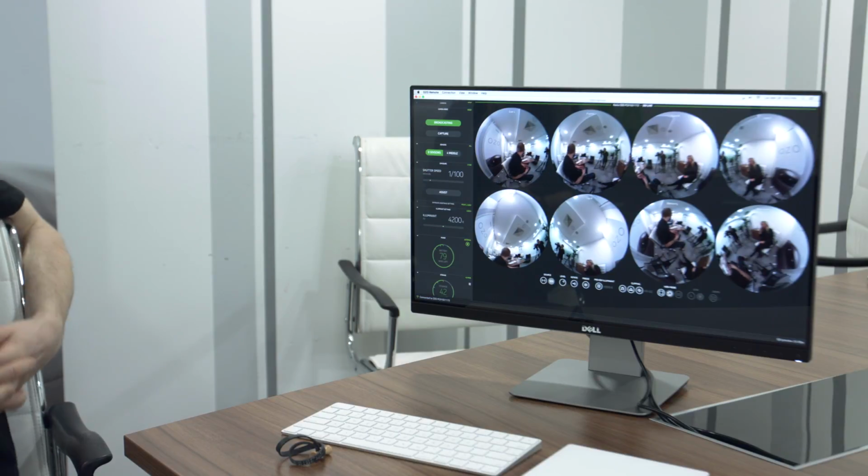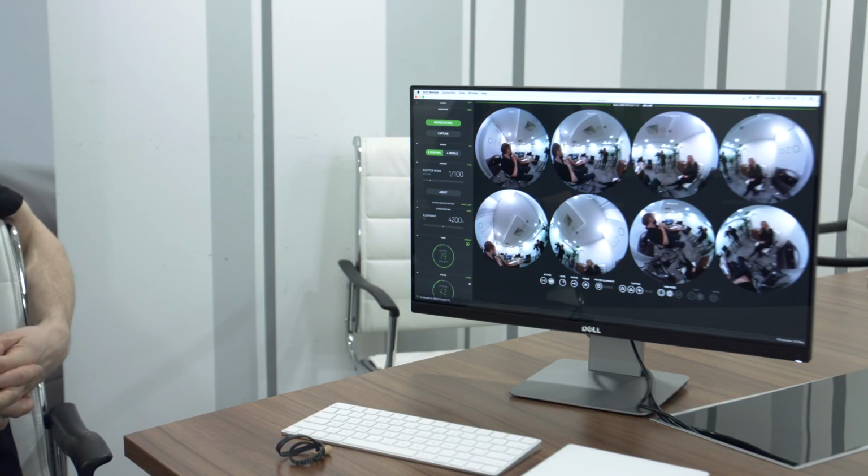It's very practical on set, it's very quick to set up. We have on-set software which allows you to preview what the camera is seeing right now and adjust what you're doing. If you can see the monitored footage here, then you know that you're capturing footage.